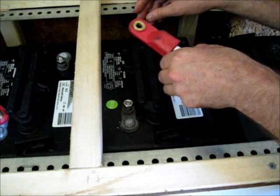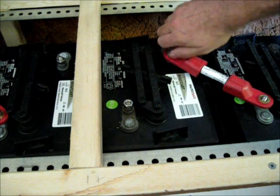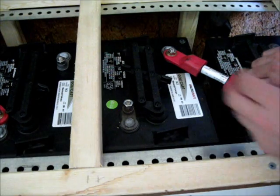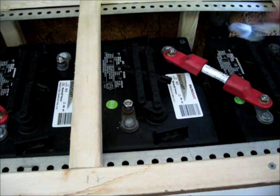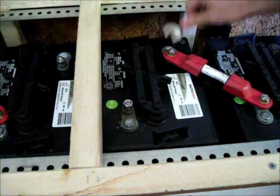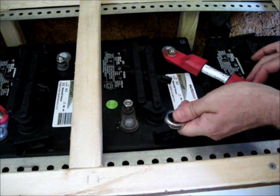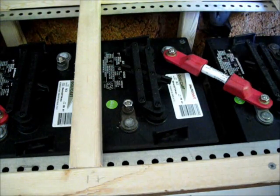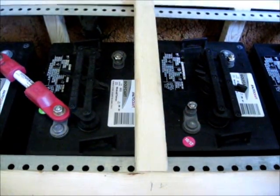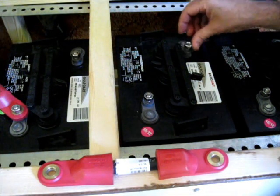Minus to plus. Across the board, minus to plus, minus to plus. So I've got 12-volt batteries, because each of these batteries is 6 volts. For those of you who've come in later and are not aware of that, these are all 6-volt golf cart batteries. Setting up the last pair here, plus to minus, to make a 12-volt battery.